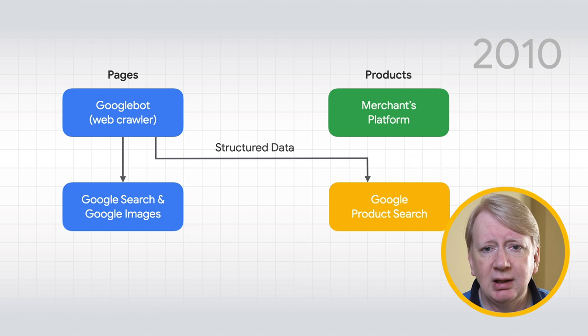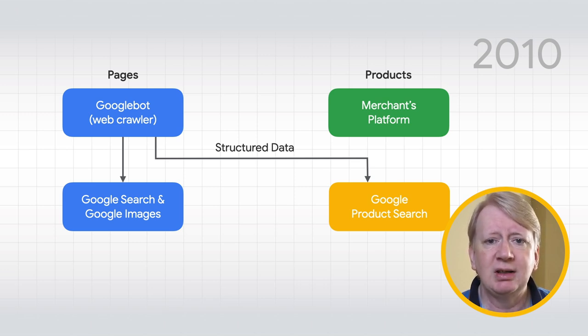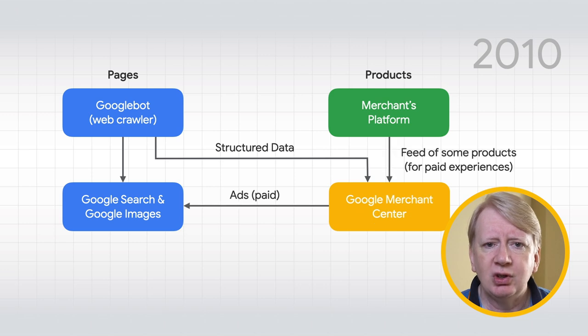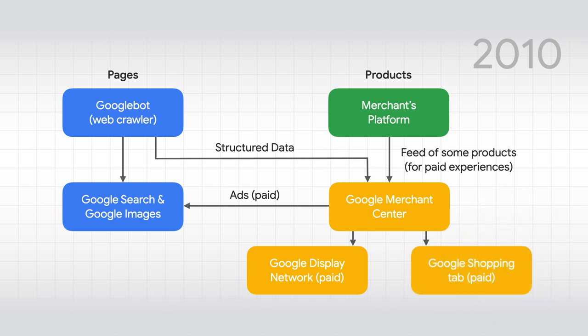Moving forward to 2010, Google's offerings were more sophisticated. Structured data allowed website owners to more accurately convey product data to Google from inside web pages. Google Merchant Center was launched to capture product data, which was then fed into multiple paid experiences, such as product listing ads in Google Search, display ads in the Google Display Network, and the Google Shopping tab. Typically, you'd only share product data for products you wanted to promote on Google surfaces.